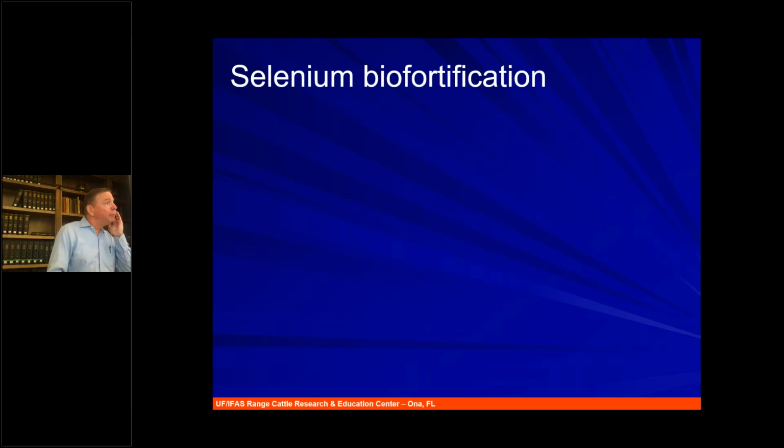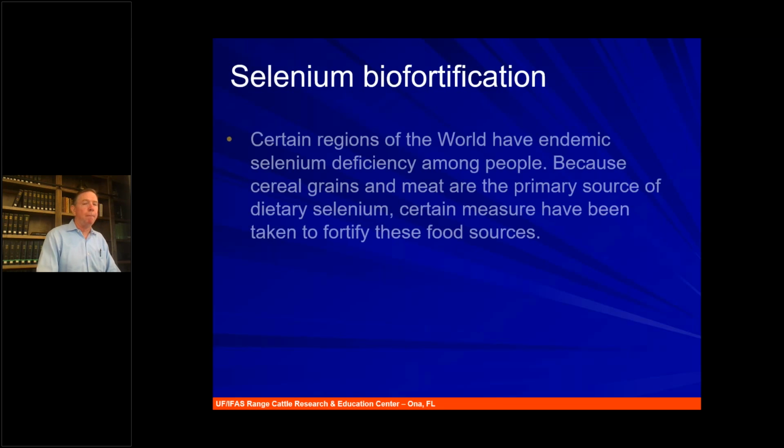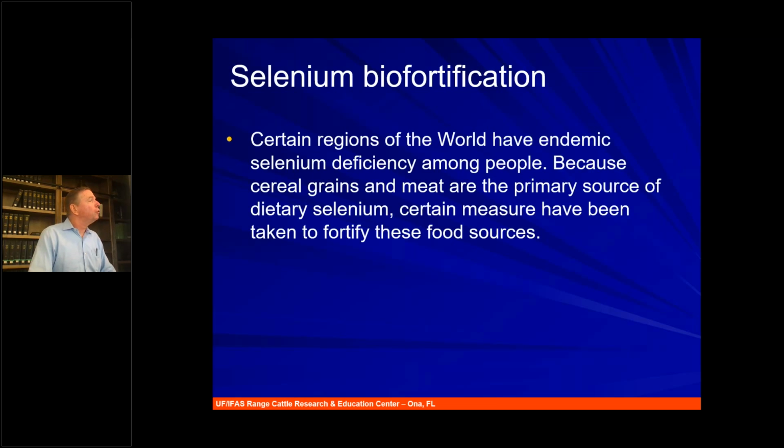So we've looked at a couple of different things. Juliana Hanches, in her master's work, looked at a topic called selenium biofortification. And it's interesting because certain regions of the world that also have very low selenium in the soil result in the production of cereal grains that are low in selenium.